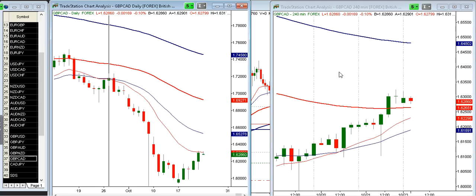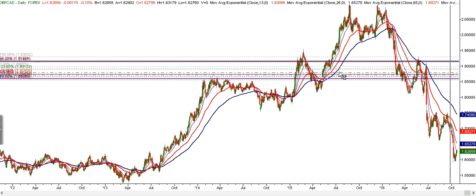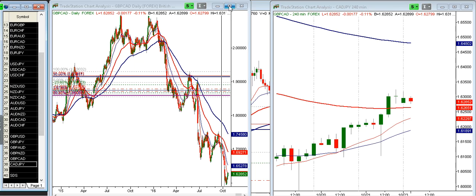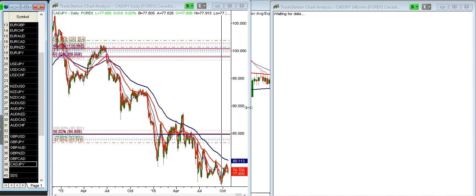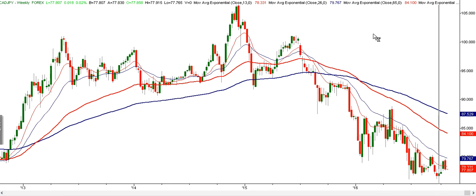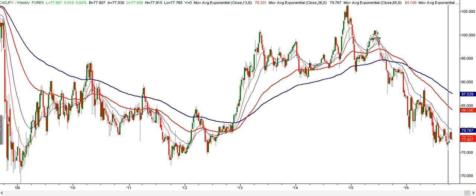So overall, we are looking for a correction in this market. There is still a possibility for this market to continue lower here, but not before that 4-hour area is actually worked out by price. And finally, the Canadian versus Japanese yen.